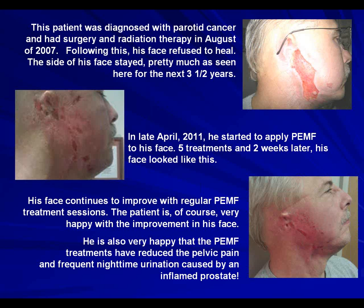Do we have those pictures of the foot ulcer? You bet we do. Yeah.